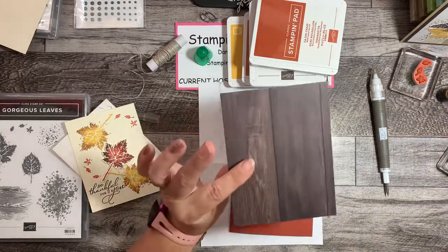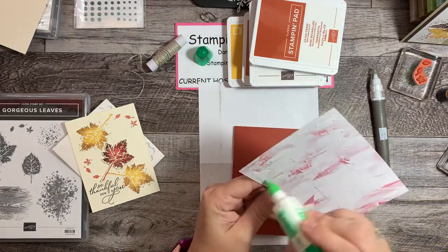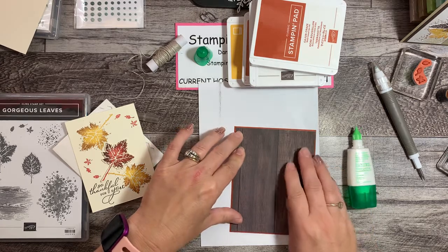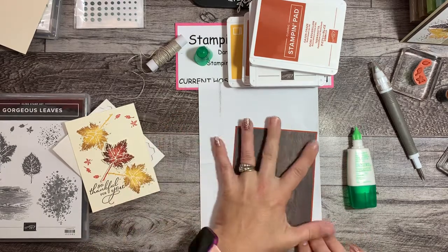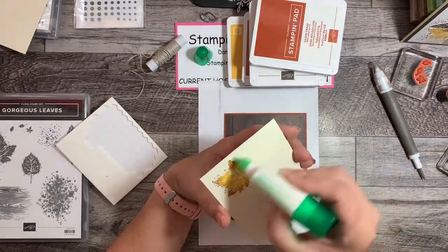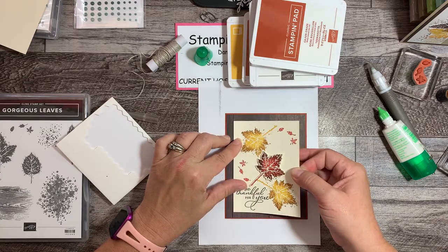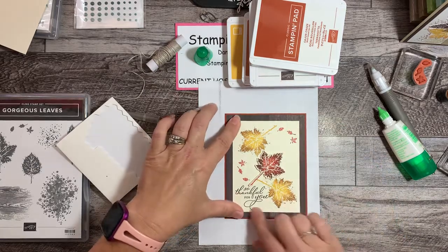See, there's the back side of this wooded grain designer series paper. That's the In Good Taste. Okay. This is gonna go on our front. And like I said, there's only gonna be 1/8 of an inch showing around this. Okay, then we're gonna take this piece and put it right on there. Okay, just like that.